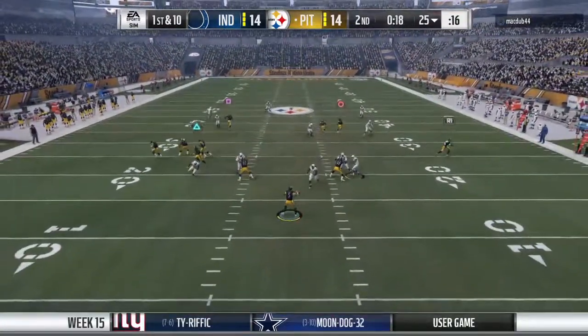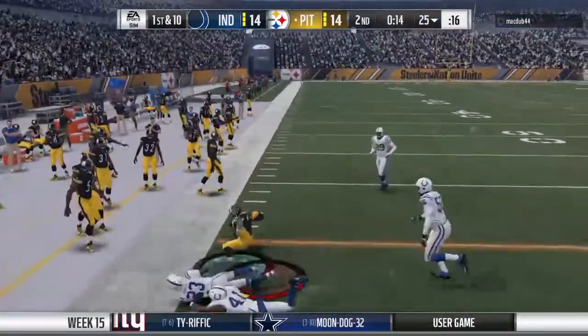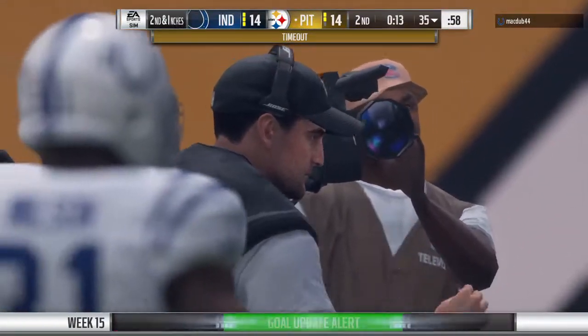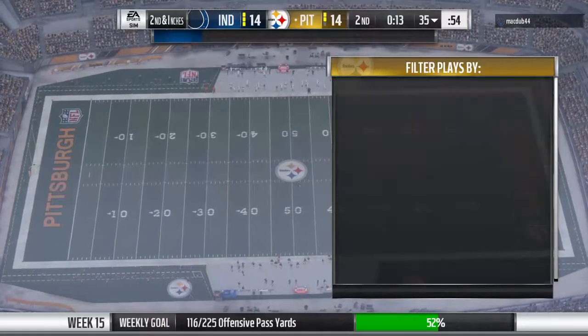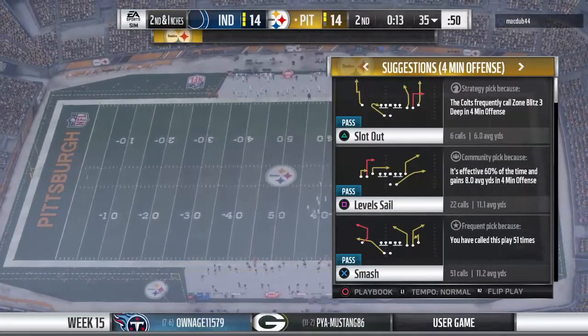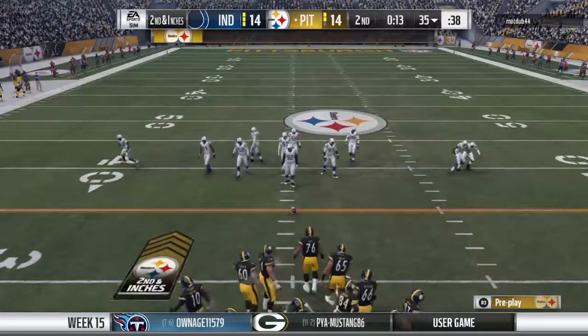They'll come out throwing here to start the drive. A screen to Bell. And he's able to take this one up to the 35-yard line. Now before this second down play, we'll get whistles and a timeout, as they'll stop it with 13 seconds to play in half number 1. So they complete the pass, and now they face a second down.